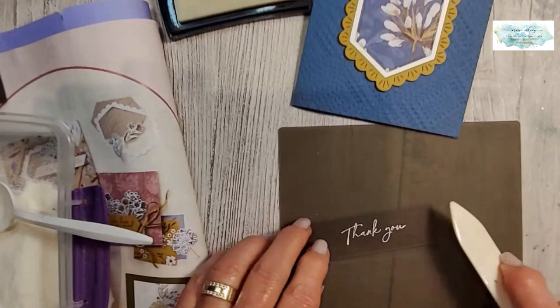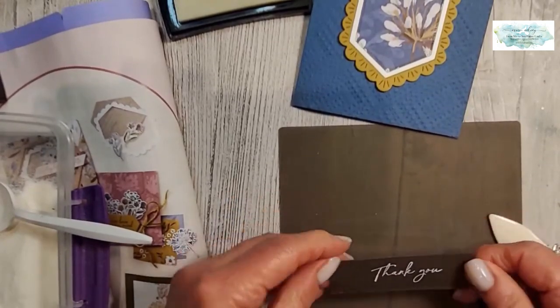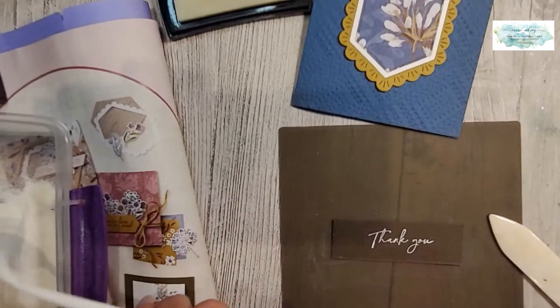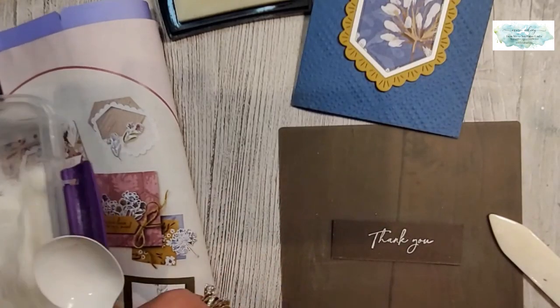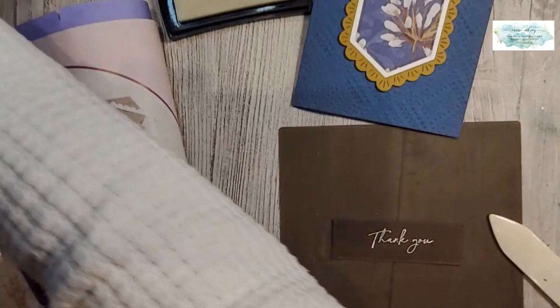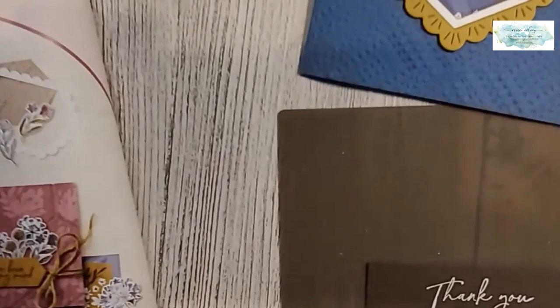Okay, if you're wondering what I'm doing now, sometimes when you cut your cardstock, if your blade isn't all that sharp, you end up with kind of an edge that isn't very flat. And so if you use your bone folder, you can flatten that out. I'll just keep this out for the next greeting. Okay, so I'm going to move out a little more.